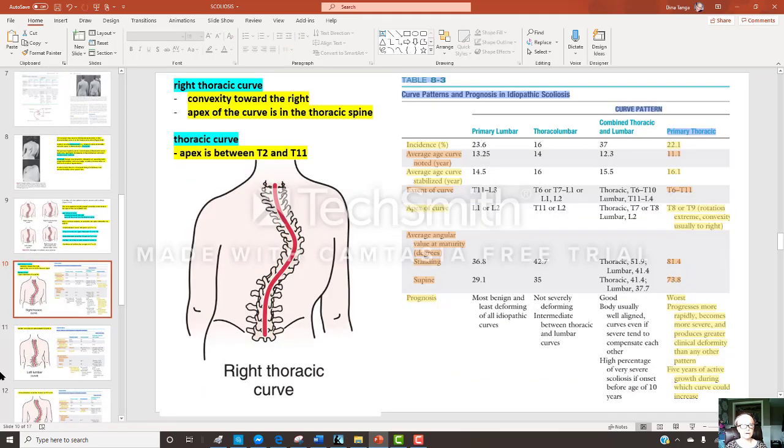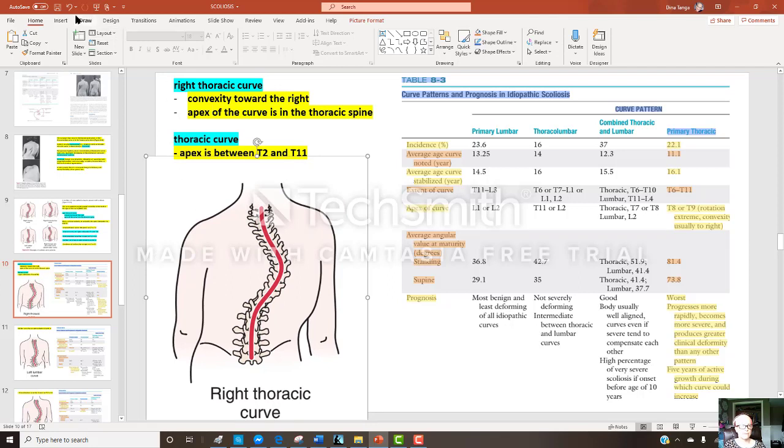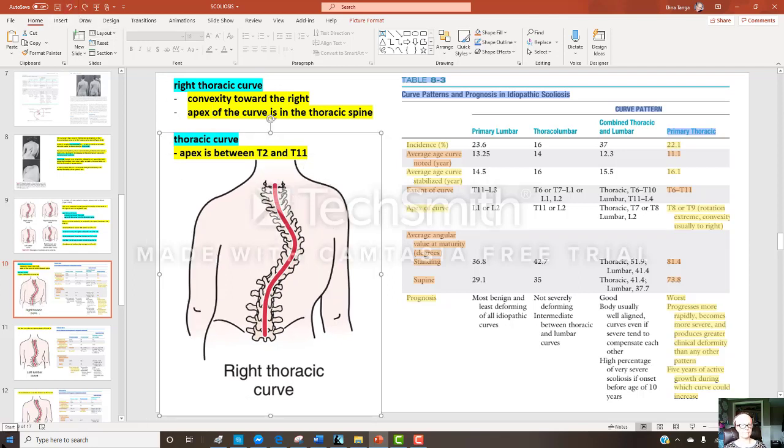So, right thoracic curve. The convexity is towards the right. You name the curve by the direction that it's curved, so it's a right thoracic curve. Apex of the curve is in the thoracic spine. Thoracic curve apex is between T2 and T11.